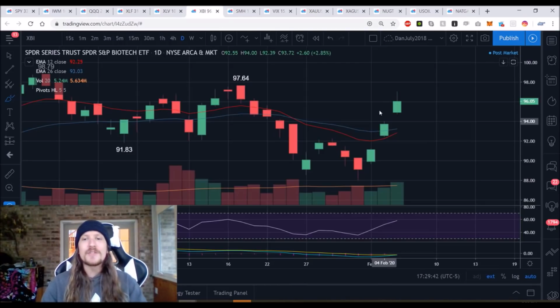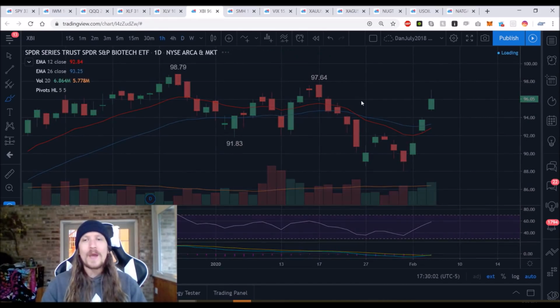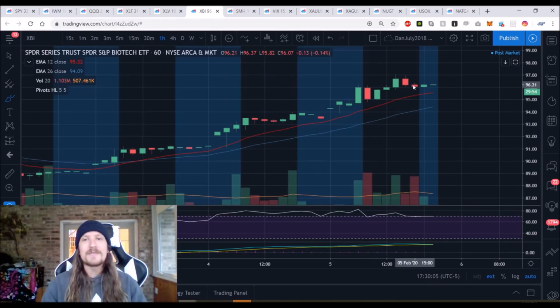Biotech sector, V-shaped bounce, increasing bull volume. Huge day today, up 3% at one point. Second gap up open in a row and up 3% is very notable. 97.64 is the most important resistance in the short term. Normally you see stairs up and elevator down, and this is elevator up in a big way. Hourly higher low into the end of the day, trying to form down at 95.82.